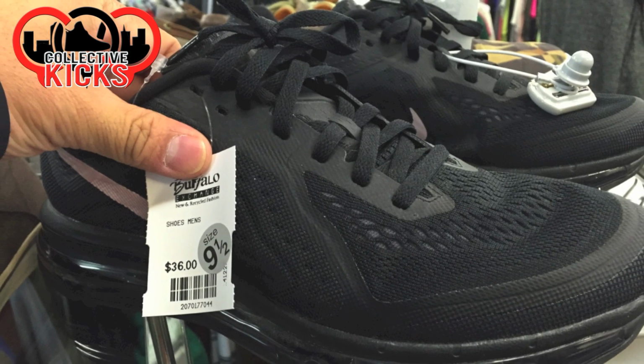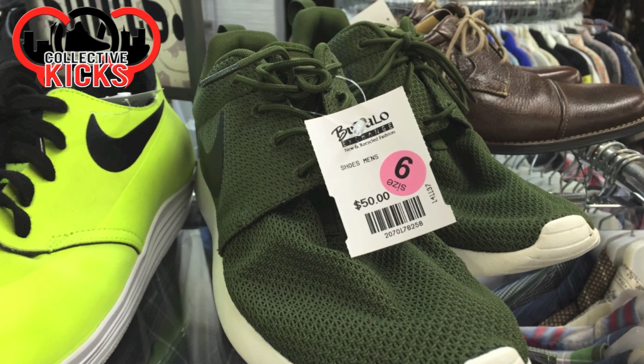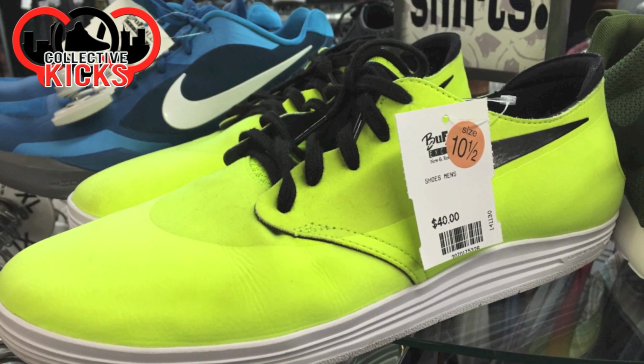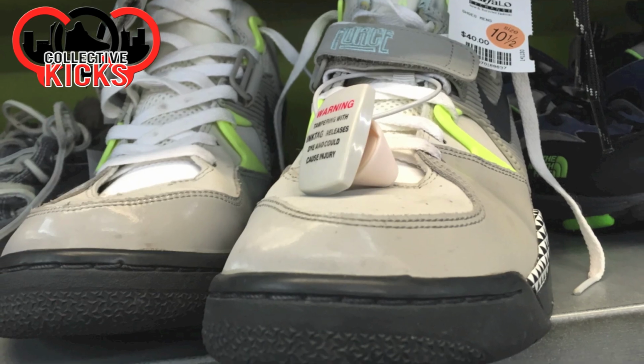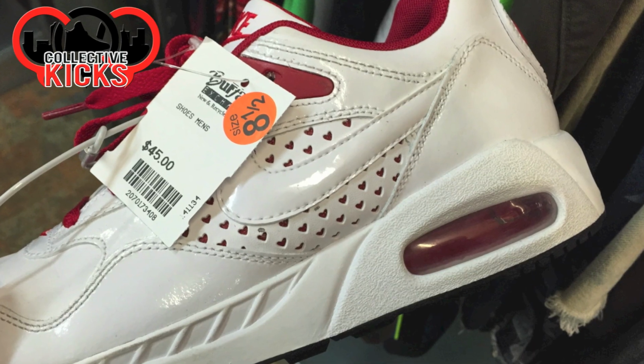Some Air Maxes for 36 bucks, though. That's a great price for those. And then the Roshis are 50. So it's funny that they're trying to figure out the pricing on some of these sneakers. They don't really have a great idea, though, unfortunately. $40 for some Air Force 180s, and those ones are a little bit thrashed. Brand new, those were like 60 bucks or so from the factory store.